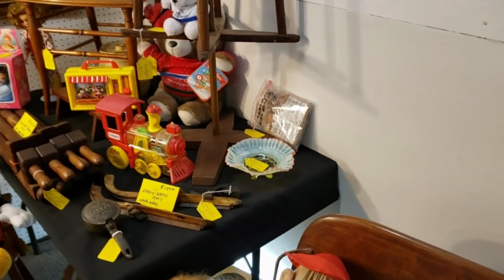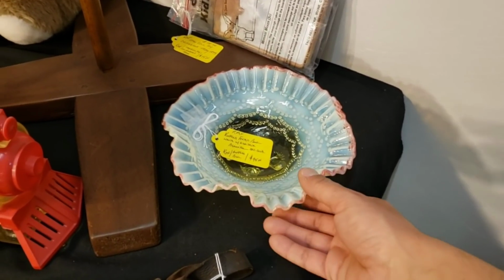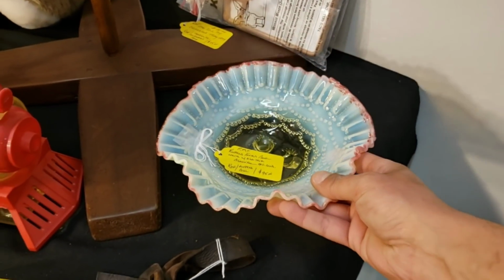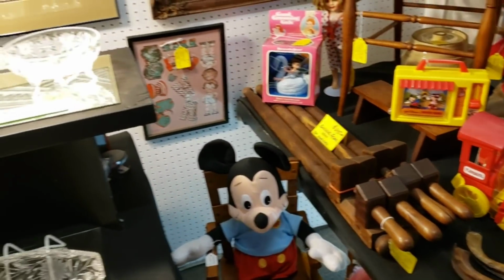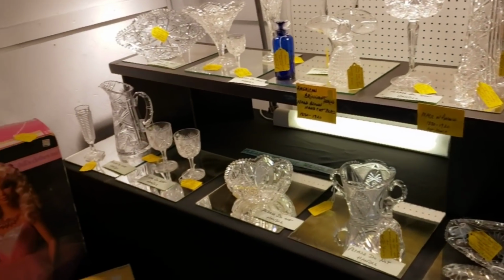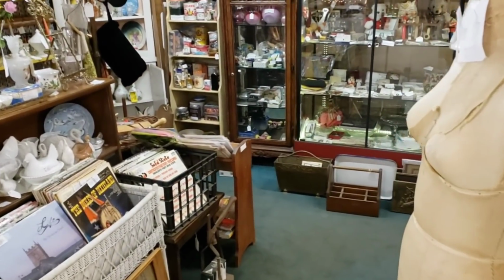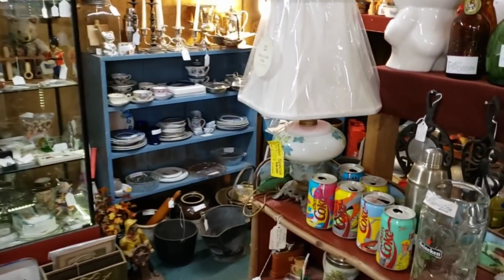Oh, and then I did see this piece, and I was really hoping that they didn't price it out of my price range, but they did. They knew what they had there. It is at, I can't see. That's the only thing about the voiceover. There's a lot of things that I might be able to remember the price of. Some of it I just simply can't. Oh, hey, Barbie, what's up, girl? She's new in box, y'all. This little dress form there looked like it was in pretty good condition.